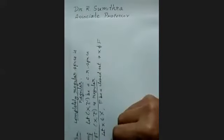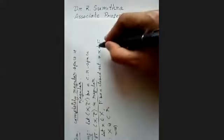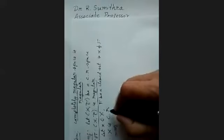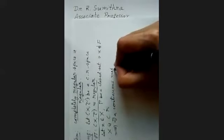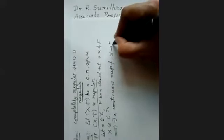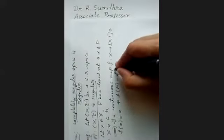Now since X is completely regular, what do we mean by completely regular? Whenever I have an element and a closed set, with the element not belonging to the closed set, and the space is completely regular, what will happen? There exists a continuous map, we'll call the map f, from X to [0, 1] such that the element goes to 0 and the closed set will go to 1.